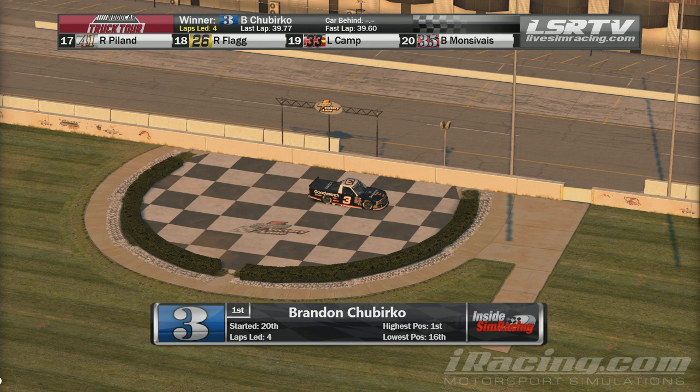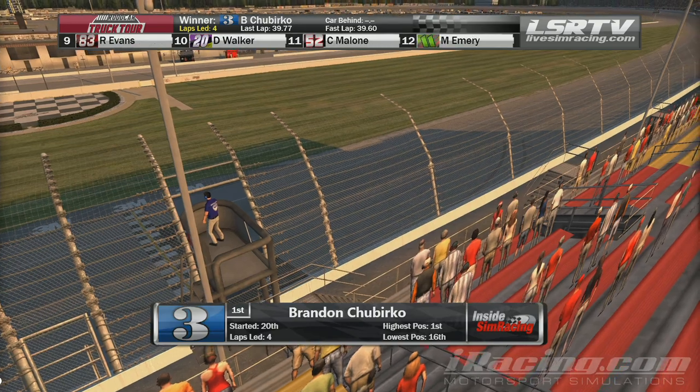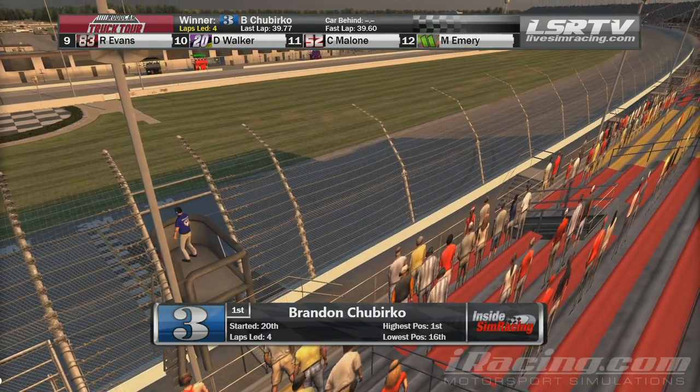Yeah, like I said, I don't think he would have got it on sheer speed alone, but if Seth got next to him, he probably would have driven him all the way up to the outside fence, and who knows what was going to happen. Peterson tried the block. He'll get a P6. DeVernch wrecked. He'll get a P12. But Brandon Chiburko, your winner tonight at the Michigan International Speedway.